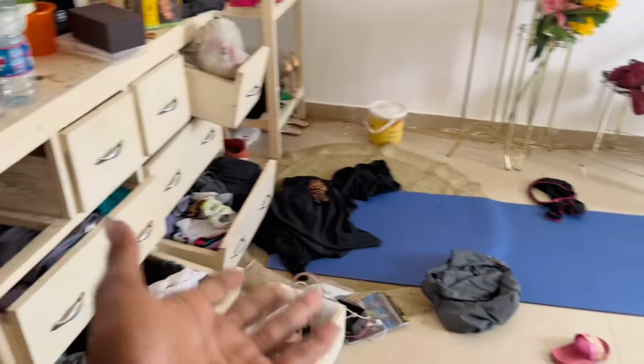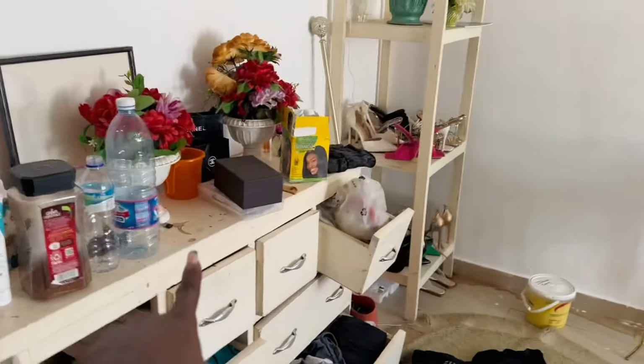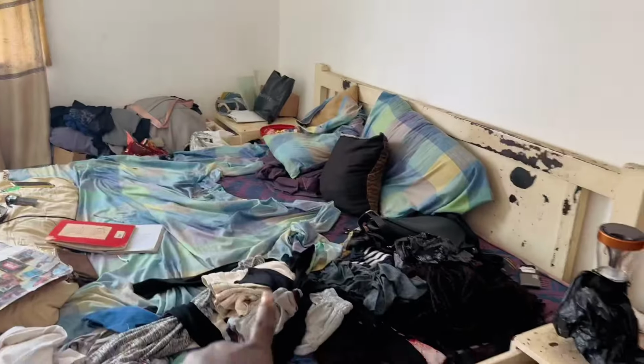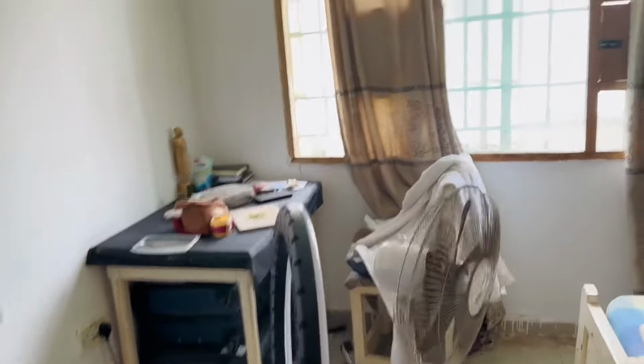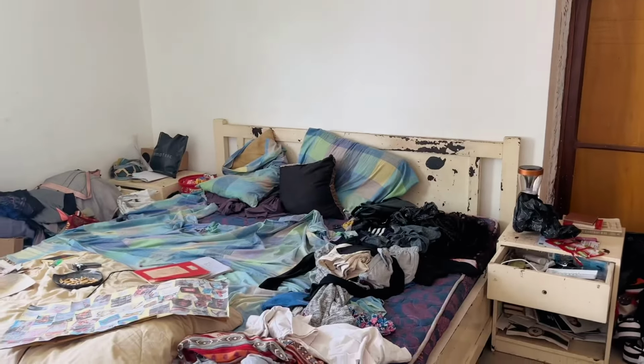And I just gotta get rid of this. I can't just keep this all. We're getting rid of this table. We're getting rid of that. We're gonna get rid of this bed. And we're gonna get rid of that table. Ah, yeah, that one too. So we're gonna do it bit by bit because I don't want the video to be long. So yeah, let's get started.